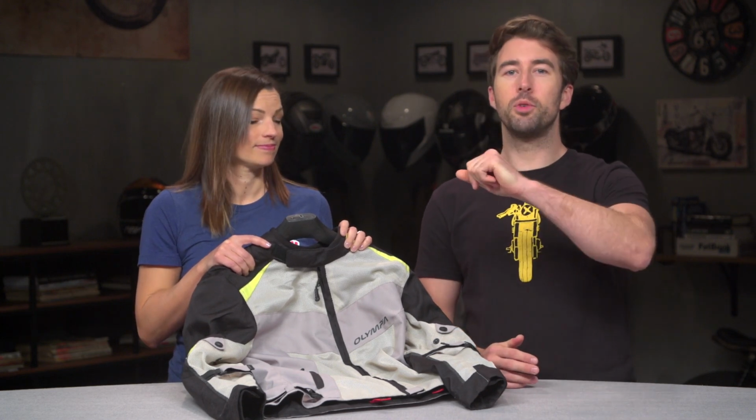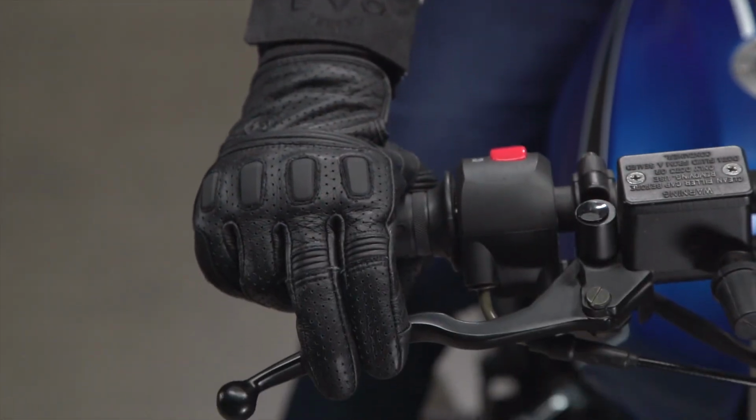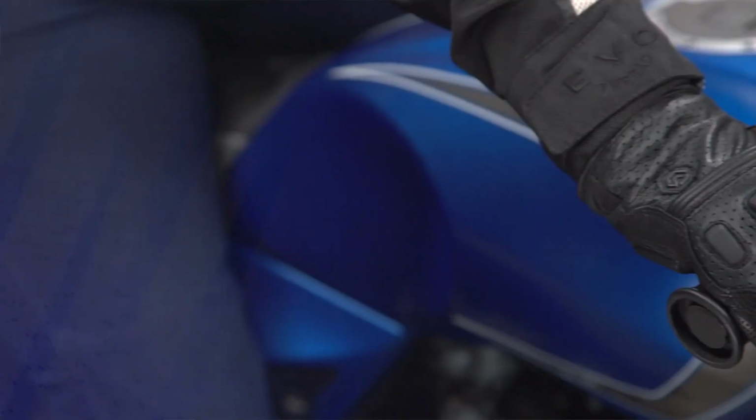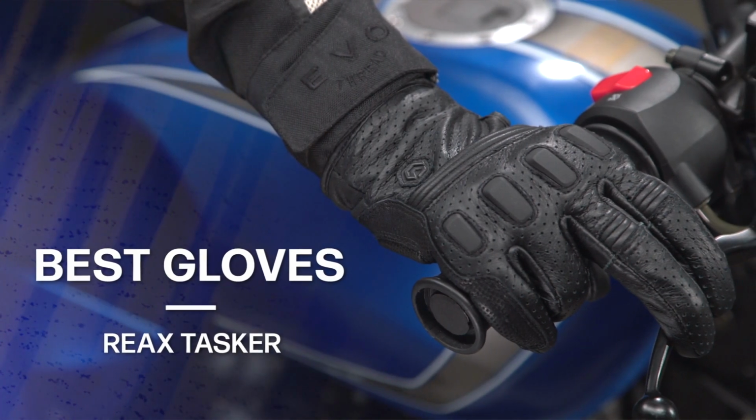But, all right, let's move on. Let's talk about our next category, which is gloves. And this year, we have one option for both men and women, and that is going to be the Reax Tasker perforated gloves, coming in at $79.